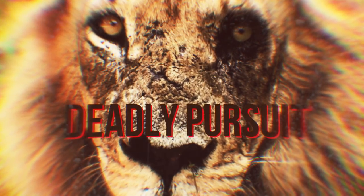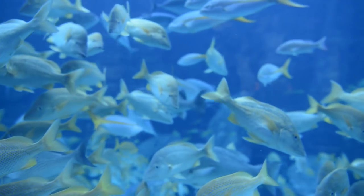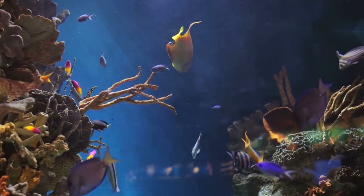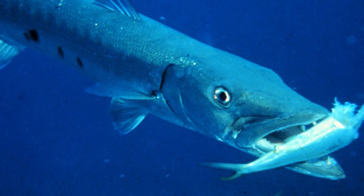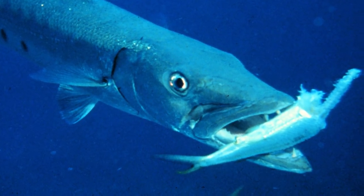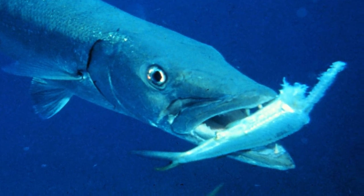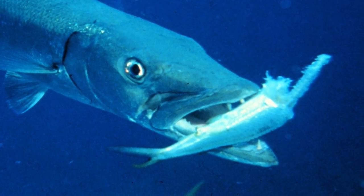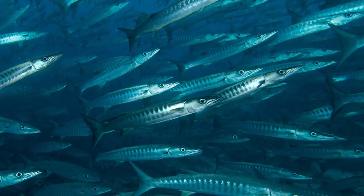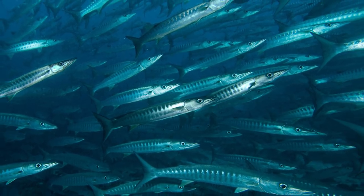Deadly pursuit. Hunting primarily by sight, barracudas stalk the shallow sunlit waters of coral reefs. When a hungry barracuda spots prey, the race is on. With a body shaped like a torpedo, these fish can launch an instant attack and hit a top speed of 25 miles per hour. A smaller fish is an easy target as the cuda's teeth cut the prey to pieces.